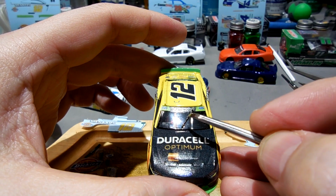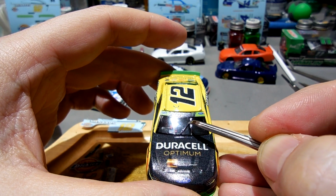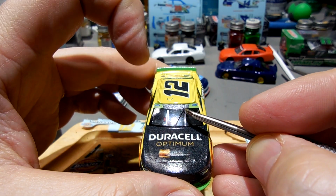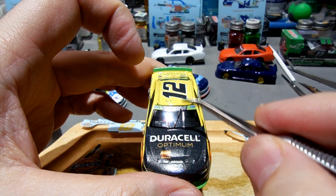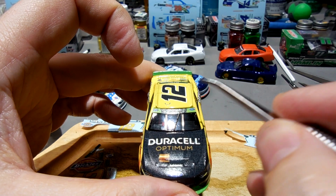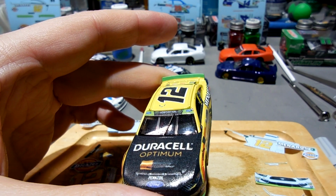And all I'm trying to do here is get it in the center. Make sure it's flat. Come on. I know this was over, it wasn't over the driver's view, right? So, come on. My tweezers are sticking to where I painted it. Yeah, so kind of like that. Just like that. So what do you think?